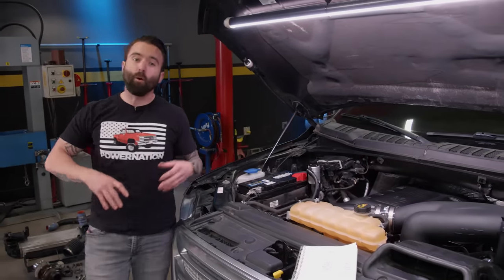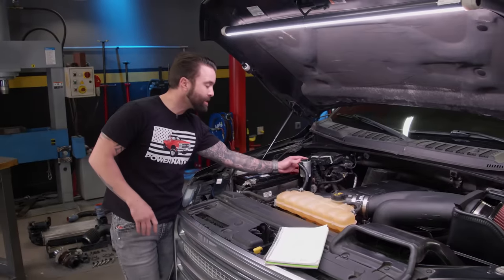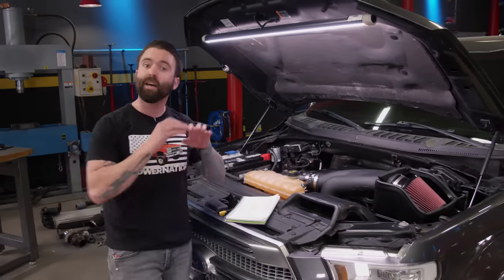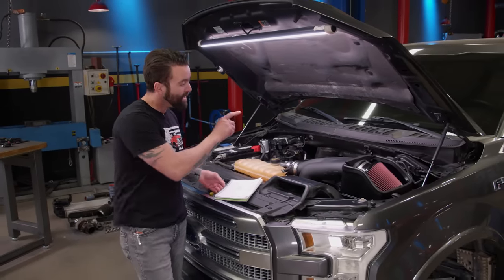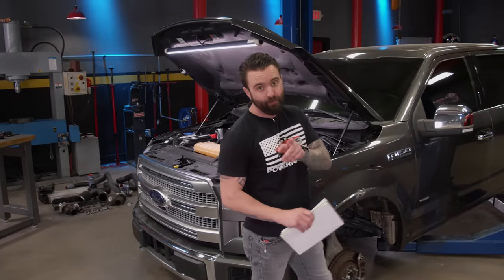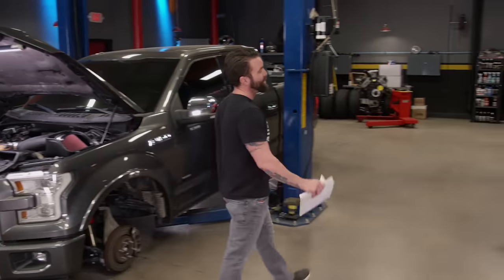JLT Performance helped us finish up this engine bay. We install this catch can, it'll eliminate all the oil vapors coming from the crankcase before it goes back in that intake tube. Then we wrapped it up nicely with this cold air intake. It fits seamlessly and it's gonna feed these turbos all the air they're gonna need to make that power.